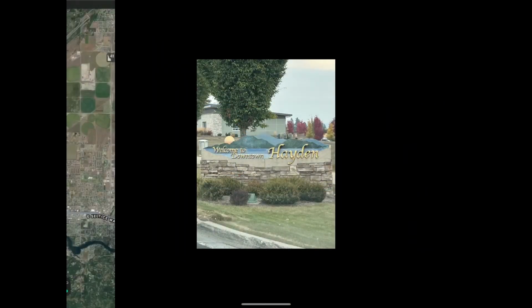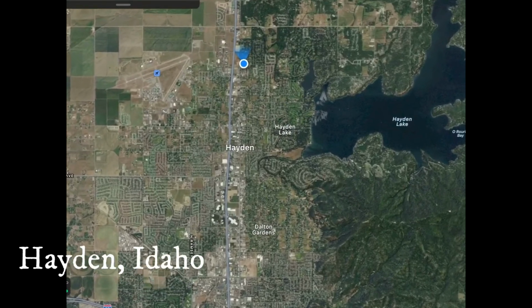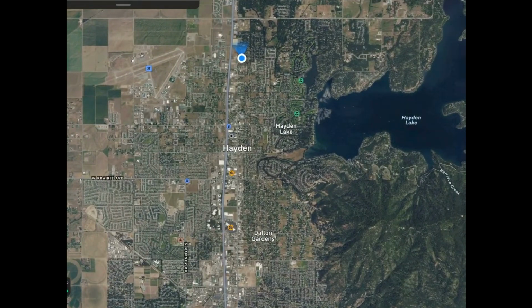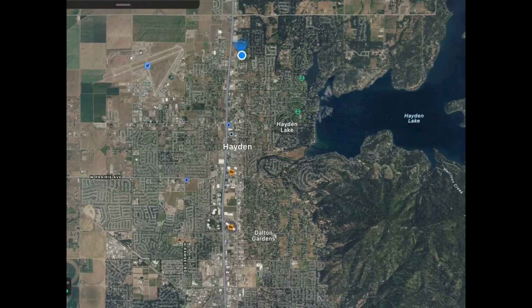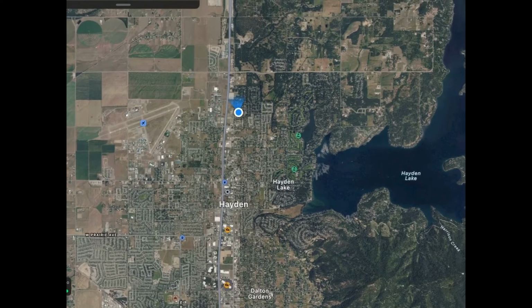Heading north from Coeur d'Alene and Dalton Gardens, we have Hayden and Hayden Lake. Both of these are considered a suburb of Coeur d'Alene. Hayden has two golf courses, Hayden Country Club and Avondale, and like Coeur d'Alene has waterfront property. There are two lakes, one of which is Hayden and the other is Avondale Lake, which is a private non-motorized lake. The population of Hayden is just over 15,000 people.